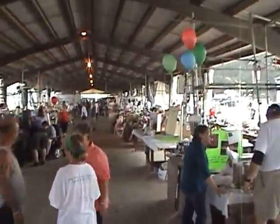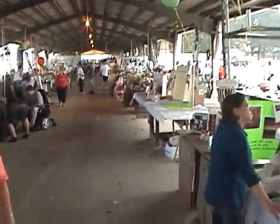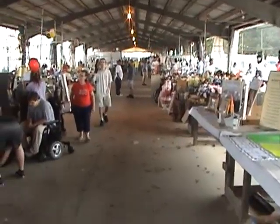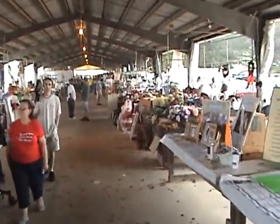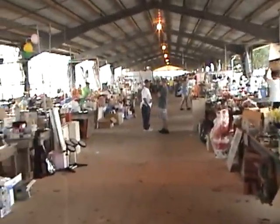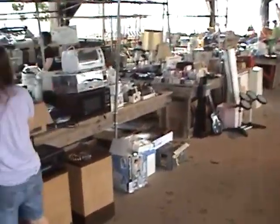All right, folks, here we are. We're still setting up. We have about 20 minutes before we open, and we have all the people working here at the fair setting up, sorting all the tables, moving everything around, making sure everybody knows where to go. We've got the electronics section over here. We've got miscellaneous, and over here glass and houseware and kitchenware.